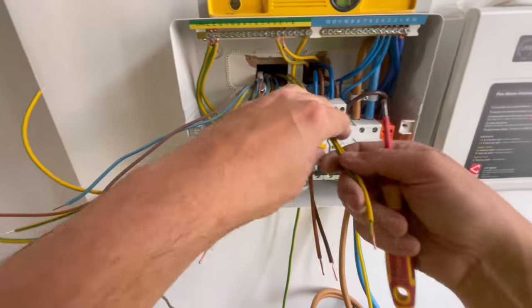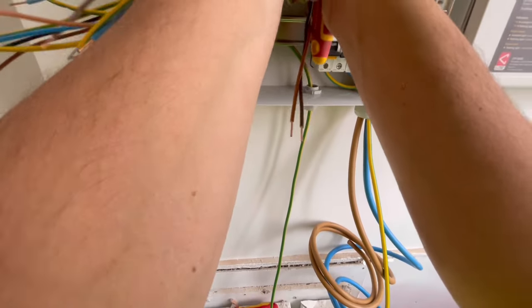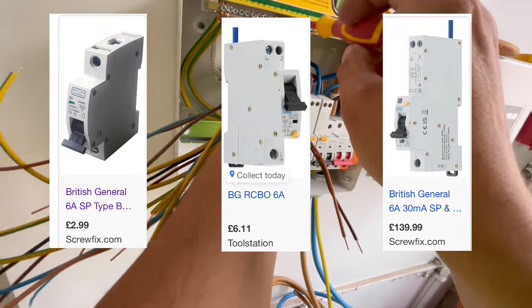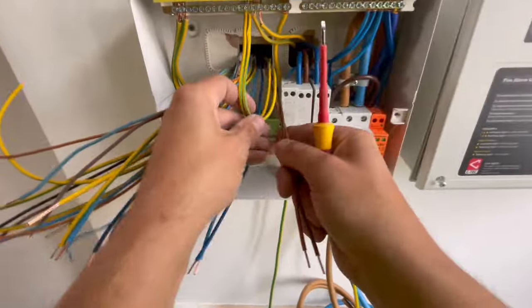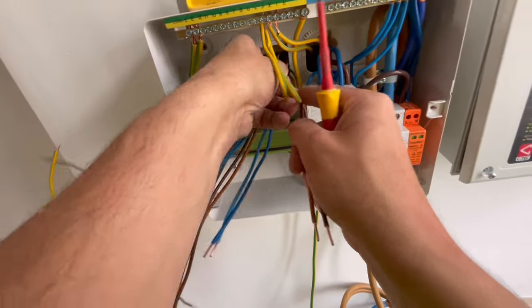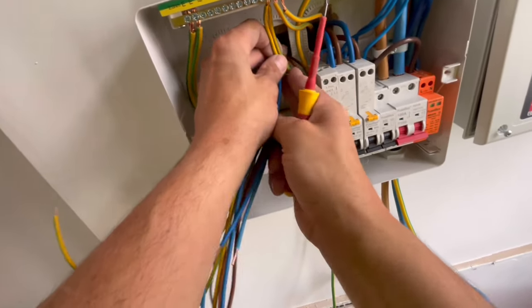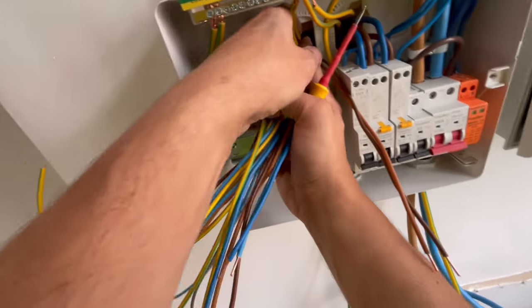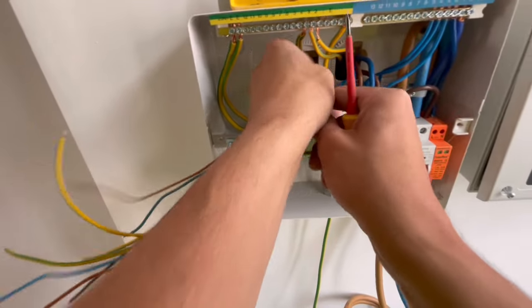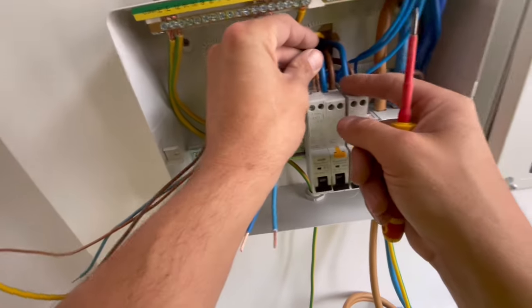So these are on, we have to use them on the sockets for the ring main. Because they're so expensive, we've done this as two ring mains. We've done the ground floor and kitchen, and then we've also done upstairs. However, we'd normally do the kitchen on its own, but because these are more expensive, we've opted to just join the kitchen on with the ground floor, and both of these will go into this AFDD now.